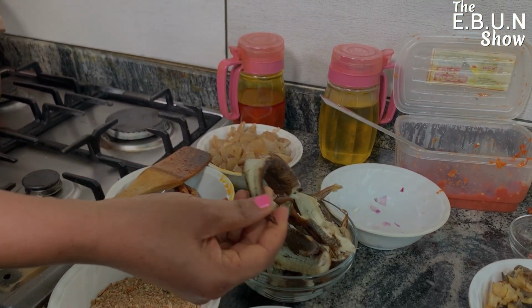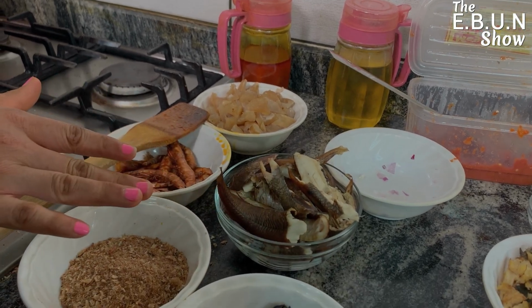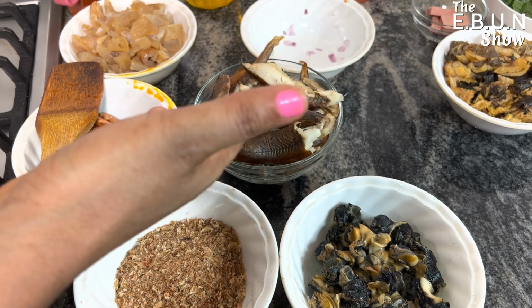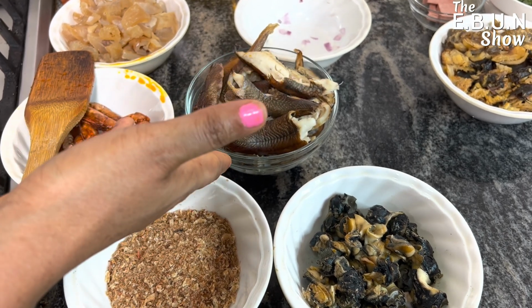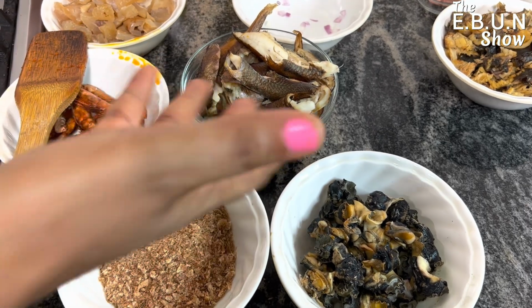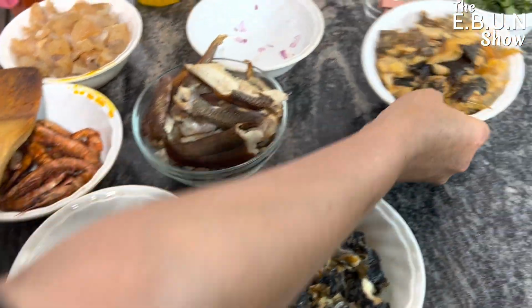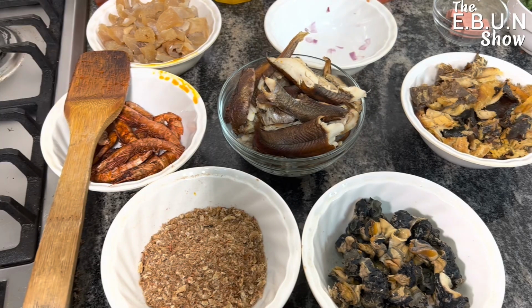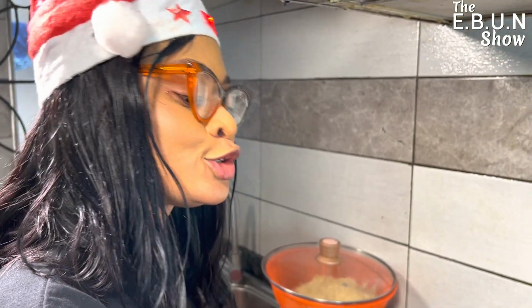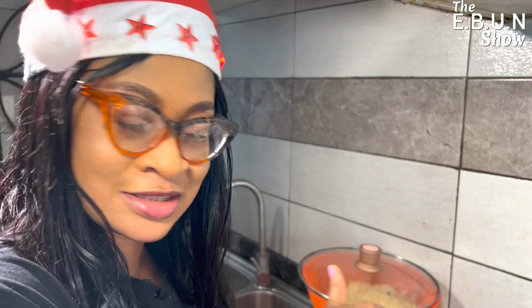The reason why I didn't add seasoning is that all this fish has been prepped. Like this panla fish is smoked, right? And when they were smoking it, they had already added salt. You understand? They've already seasoned some, like this has been seasoned. So I want us to add all these things first and then taste, because it's also bringing seasoning into the dish.